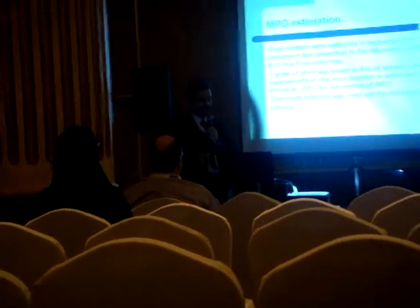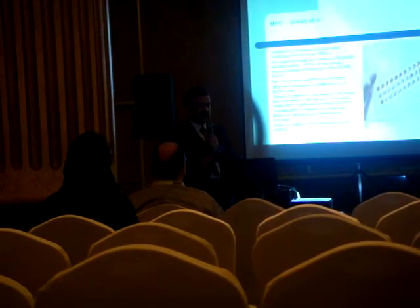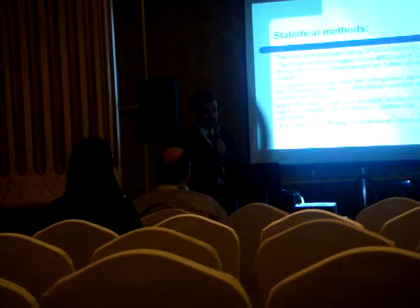Two minutes. I'll just rush up. This was the method of Bradley et al. The ELISA technique is used to measure myeloperoxidase in the fecal samples.